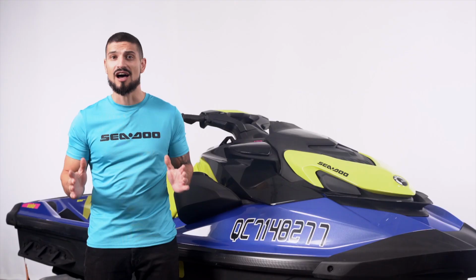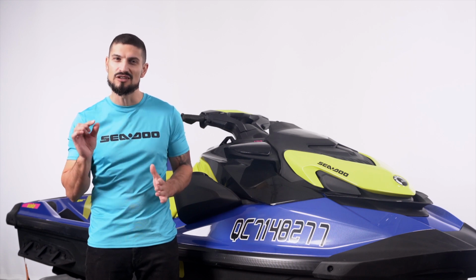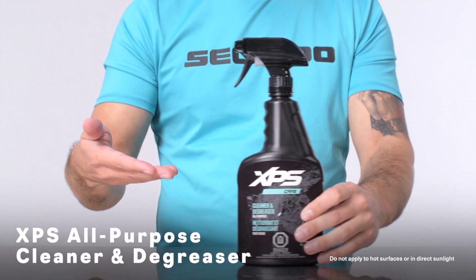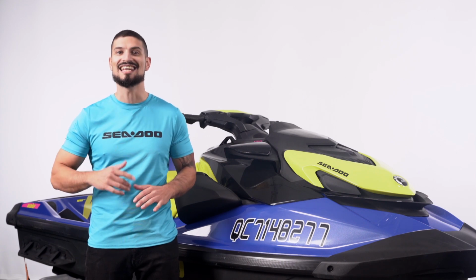Now, from time to time, you might find your watercraft with some tougher stains, such as waterline, mildew, or grease stains, which can be a little more difficult to remove. In that case, we recommend using XPS All-Purpose Cleaner and Degreaser. This is another all-purpose solution that can be used above or below deck, and even inside your Sea-Doo's engine bay. It's safe and effective to use on vinyl, fiberglass, gel coat, canvas, non-skid rubber, plastics, and more. It removes waterline marks, fish blood, and food stains with ease.